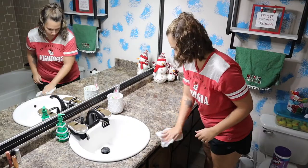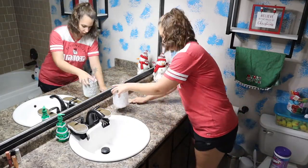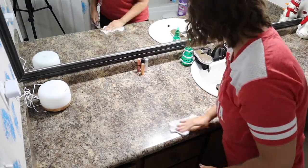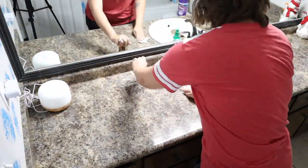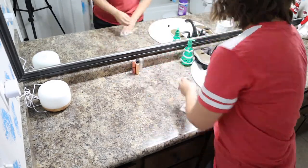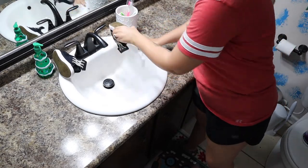So the kids' bathroom is the last thing that I'm working on today. Like I said earlier, we've been potty training JJ, so I feel like the bathroom just gets so dirty lately. I'm just using some Clorox wipes to wipe everything down, and then I'm going to scrub the bathtub and then clean the toilet as well.